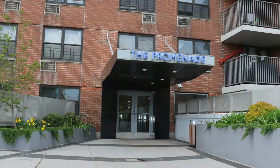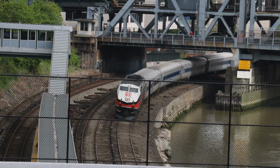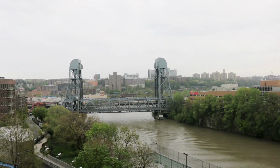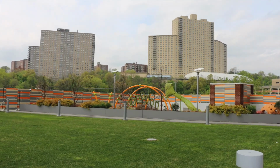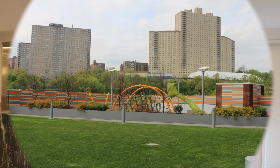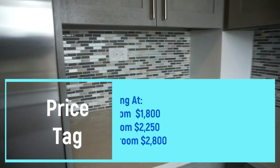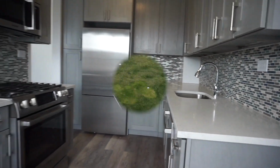So this particular property is actually located 1 block away from the Metro North and 2 blocks away from the 1 train, which makes getting to transportation super easy and convenient. They also have a park, which is very family oriented. They have a 24-hour attended lobby as well as 1, 2, and 3 bedroom units. Who doesn't want luxury at an affordable price? And everything is so accessible here.